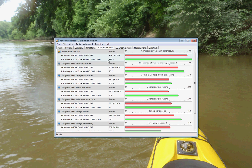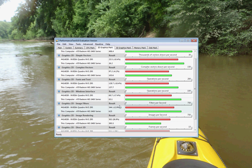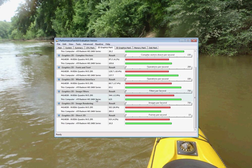Alright, so 2D graphics mark. This Radeon did substantially better than the Quadro in the other. Simple vectors, this one wins. Complex vectors, this one wins. Fonts and text, this one wins. Windows interface, not too important, but this one wins. Image filters, this one wins. Image rendering, the other one wins by quite a bit. And Direct 2D, this one wins.